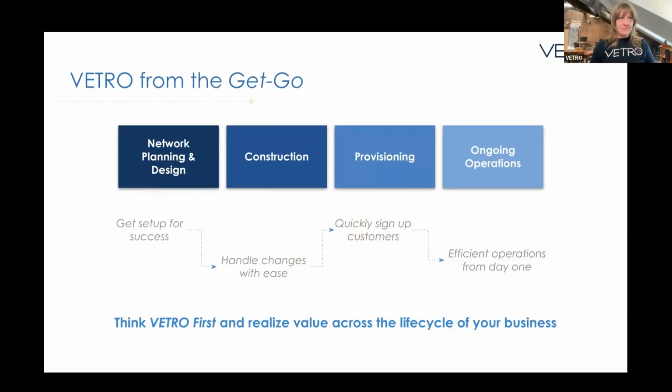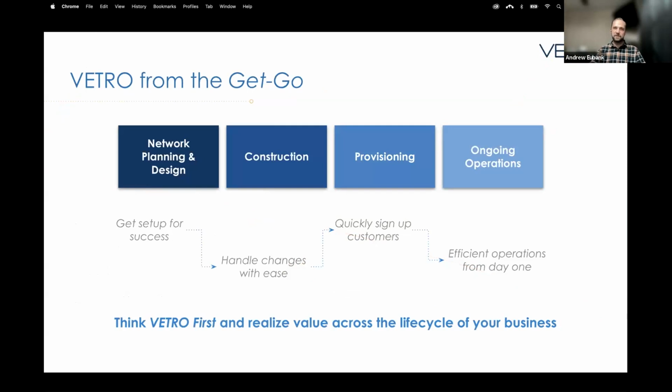By starting with VETRO first, you can realize value across your whole chain. You're setting yourself up for success in network and design with our powerful tools and a shared common language, creating the quick path to success for anyone who needs to view, use, or have access to your most important data. VETRO's powerful tools, permissions, and open API make it easy to carve out views, assign permissions for every one of your departments who needs a finger on the pulse of what's going on, as well as pair with your existing workflows and tools within construction, handling changes and visibility to those changes with ease.